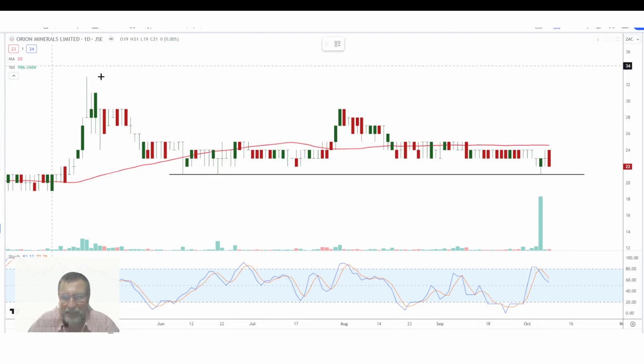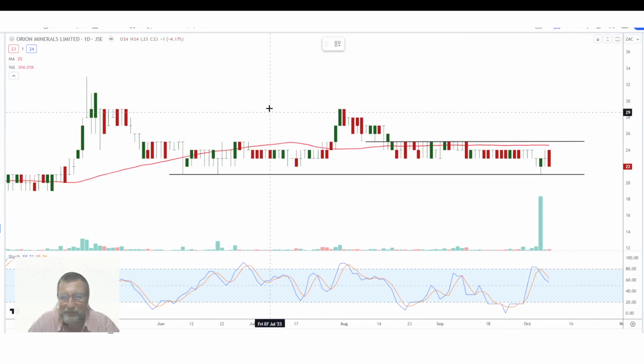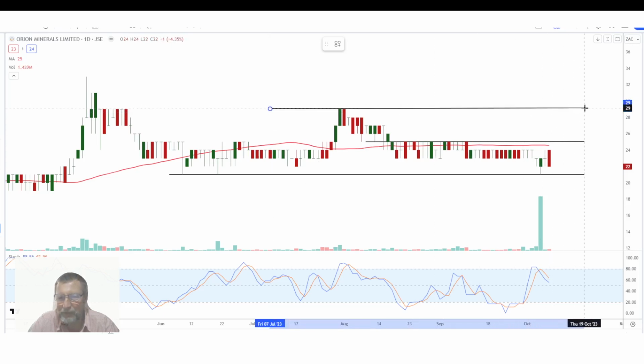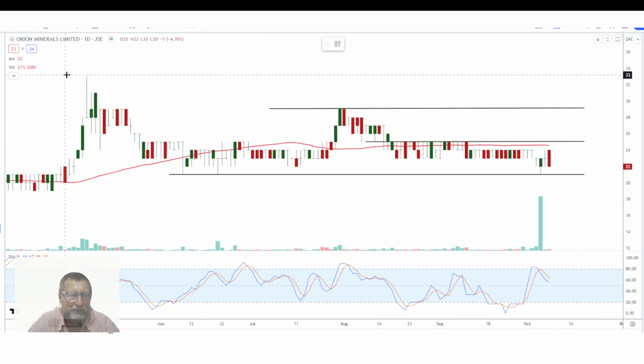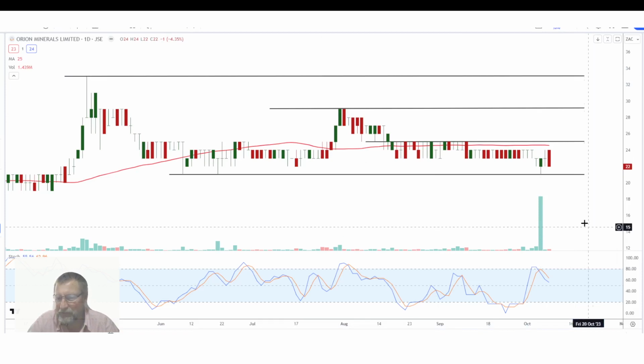If the share can, and I'm going to use that resistance, there you are. There's the resistance, and there's another resistance there that I want to point out. Let's have a look there. And there's another resistance at the top. If the share can start to close above 24, that was just the day before yesterday's high, then suddenly this buyer will feel a little bit happy.